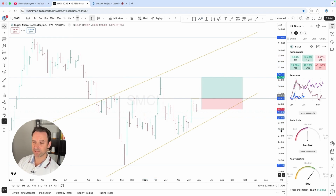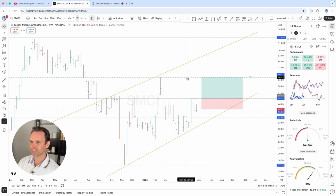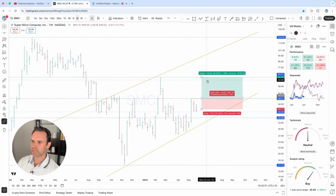So if you were to take this trade and enter on Dow theory, with your entry being above this key price level here, you set an initial 15% stop loss and you set your take profit target at this first level here of $66. So you'd have an upside potential of 39%. And with that stop loss, you would have a risk to reward ratio of 2.55, which is perfectly acceptable. So that would be the trading opportunity using Dow theory.